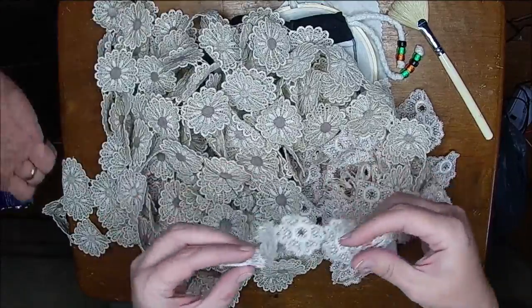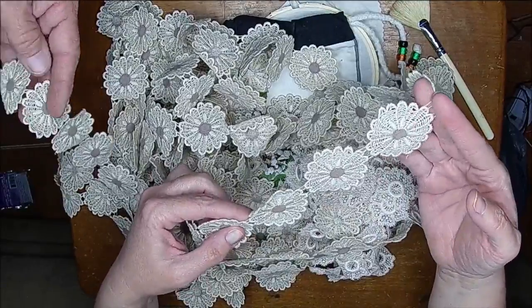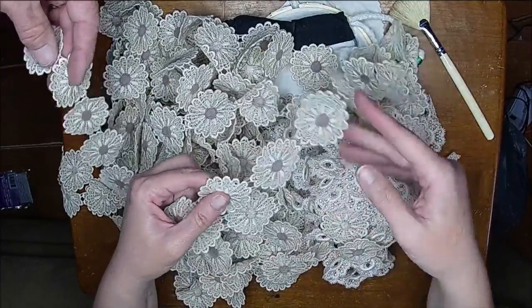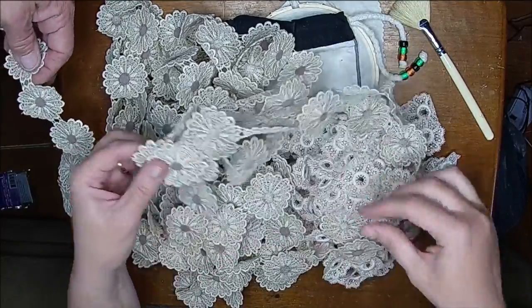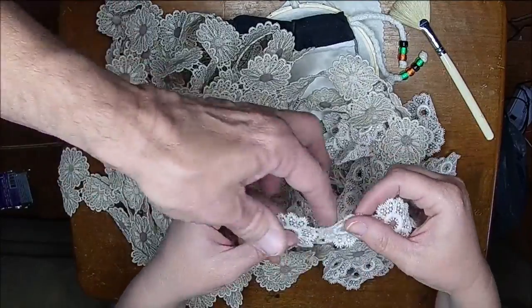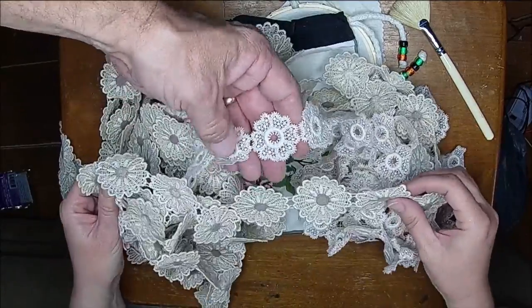So these I will be cutting up and putting some of them in my junk journal or in my Etsy shop. They're not handmade. No, definitely not handmade. Neither one of them are, but they'll be easy to cut up and share with you guys. Those are snowflakes, isn't it?